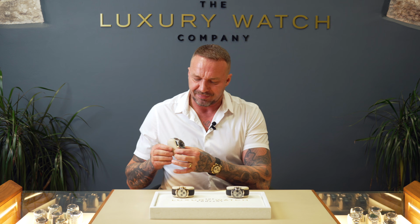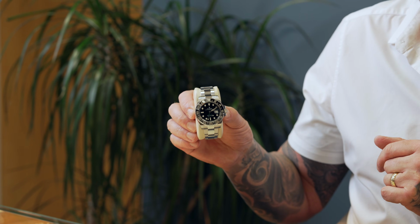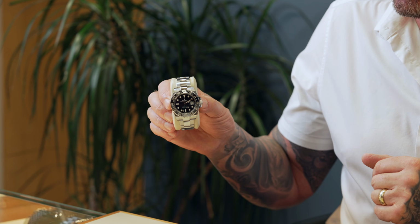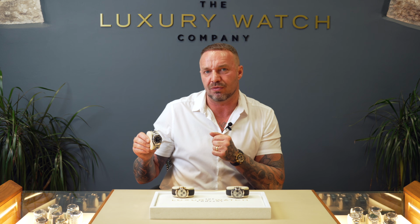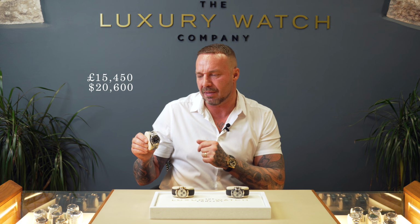Got this watch here. This is the understated GMT in the category. I've spoken about it quite a lot on the channel. It's just under £10,000 retail. It's actually gone up around 10 to 15% this year. We're now selling this watch for £15,450. Beautiful 2-tone black and grey bezel, really nice Oyster bracelet. My personal favourite, this has absolutely grown on me this year.